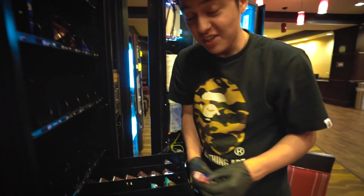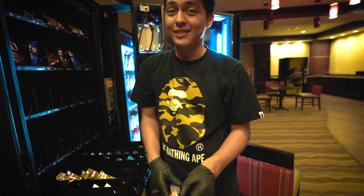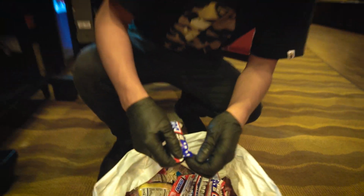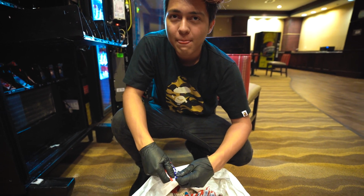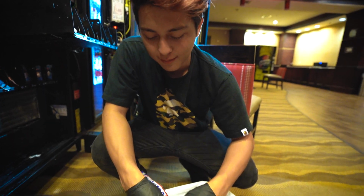All right, you know what? This is probably not a good idea, but I'm gonna open up one of these to see what it looks like inside. Of melted ice cream Snickers. You ready? Everyone right now, cover your noses because I'm pretty sure this is gonna smell disgusting. I bet it's gonna look like throw up. Come on, please don't make me throw up.